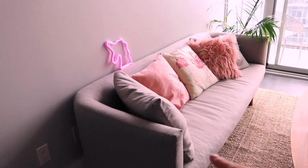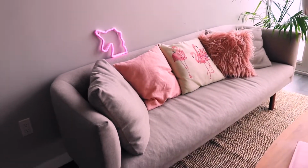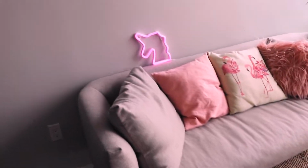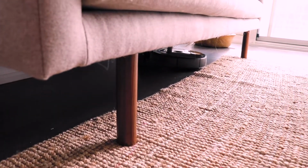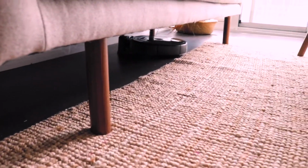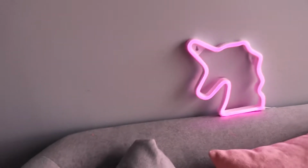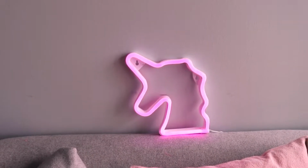Moving on to our couch here, I'm absolutely obsessed with it. We bought it from EQ3. This couch took a while to come because we had picked out the fabric and the leg style and everything like that. But it's honestly so worth it. Oh, hi Roomba! And we got this unicorn from my little brother. Now Alex and I want so many neon lights everywhere in our place.